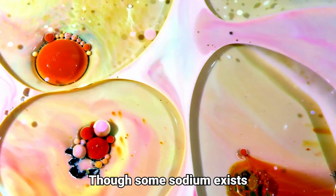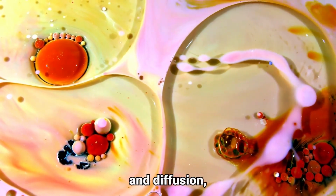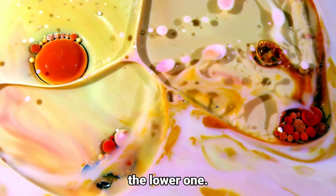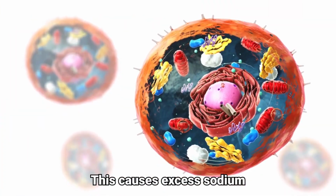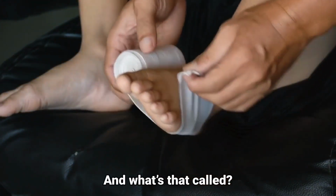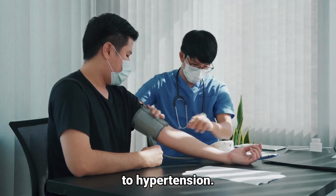Though some sodium exists inside the cell, this imbalance triggers osmosis and diffusion, where the higher concentration moves toward the lower one. This causes excess sodium to enter the cell, leading to swelling. And what's that called? High blood pressure. Doctors are right, table salt contributes to hypertension.